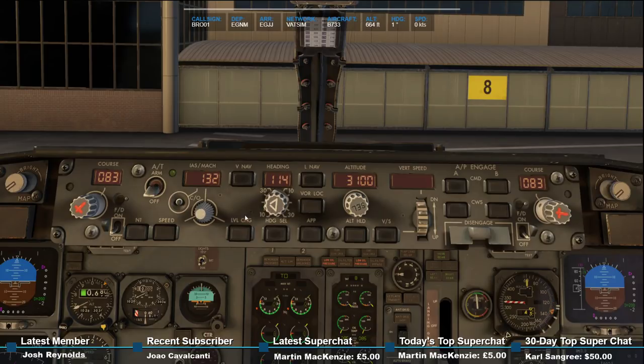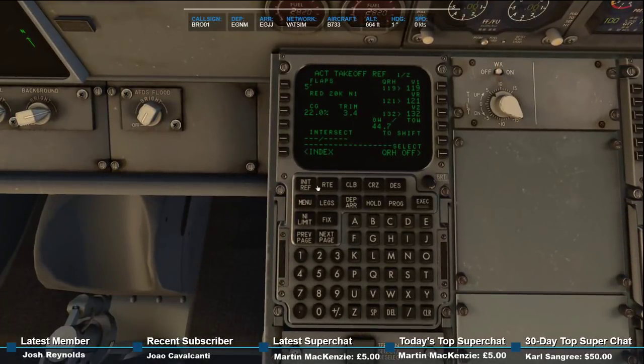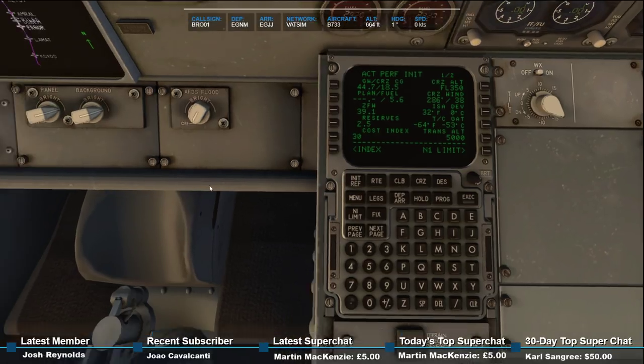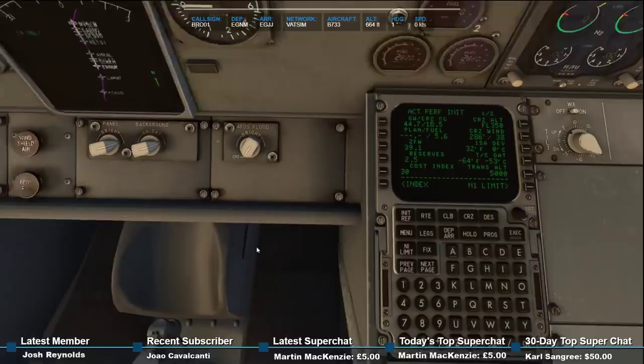132. There we are. So that's the FMC pretty much fully loaded. We'd obviously do the performance a little later in reality, with the first officer independently checking the performance calculations, but we know we do things slightly differently here. Yeah, that was it. Now it looks like the IRS is aligned.